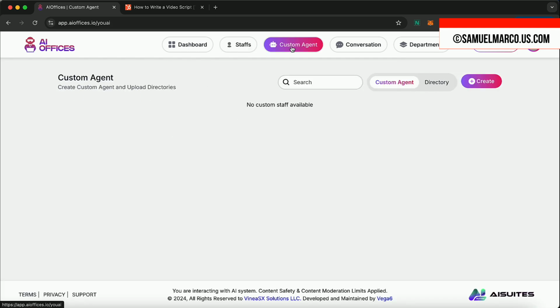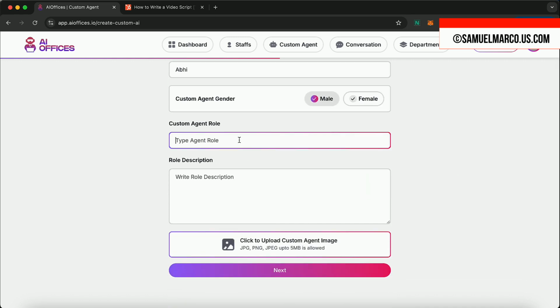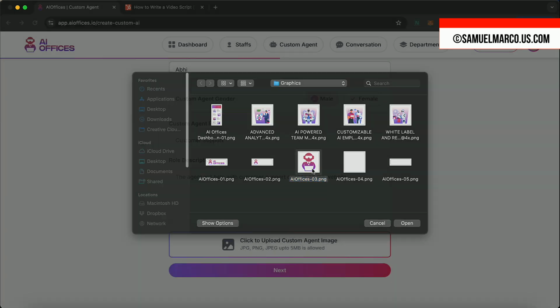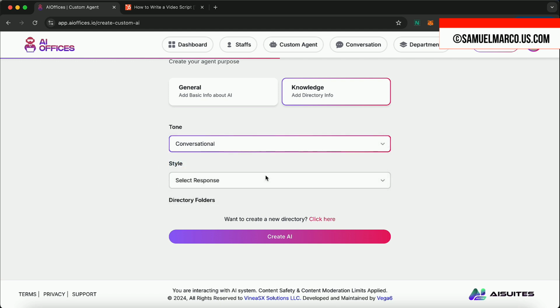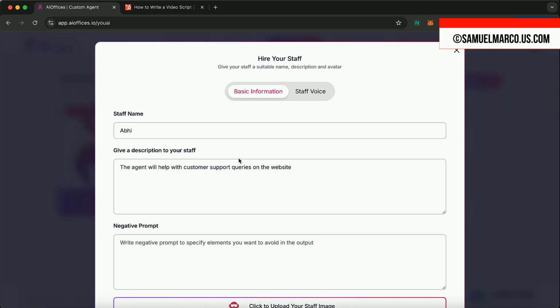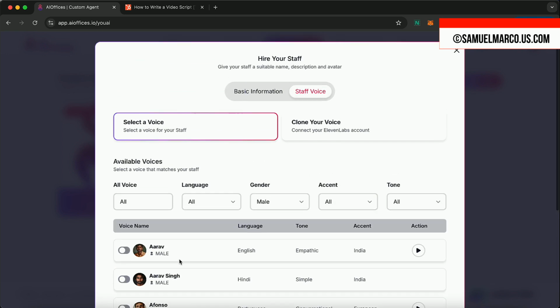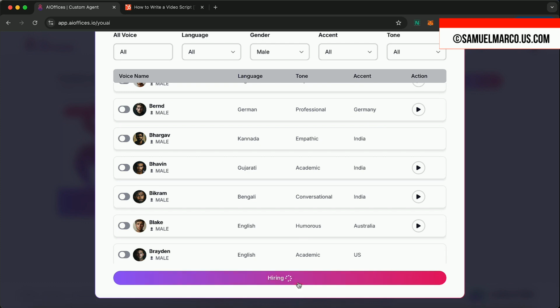Now, you can also create a custom agent. So you click on custom agent, you give it a name, let's say we call it Abby, you select the gender, agent role would be customer support. You can describe the role the agent will help with. You can upload an image and click next. Now you can select the tone, could be conversational, academic, and then you can create the AI agent. Now you can hire this agent, you can give it basic information, you can select the voice tone, whatever you want the agent to have. You can select from hundreds of tones and you can click on hire.